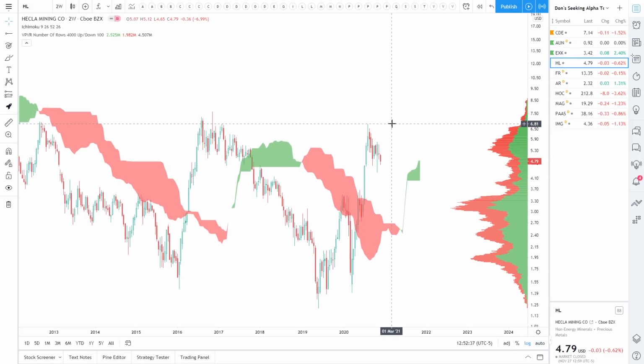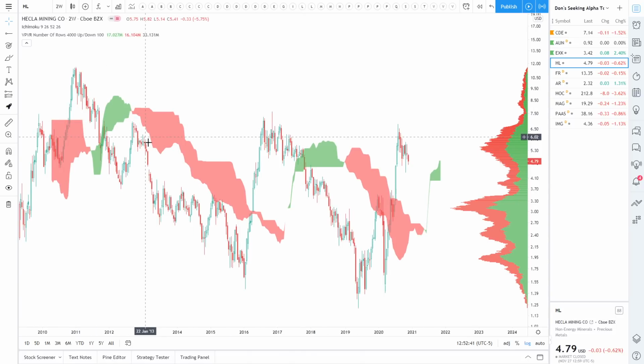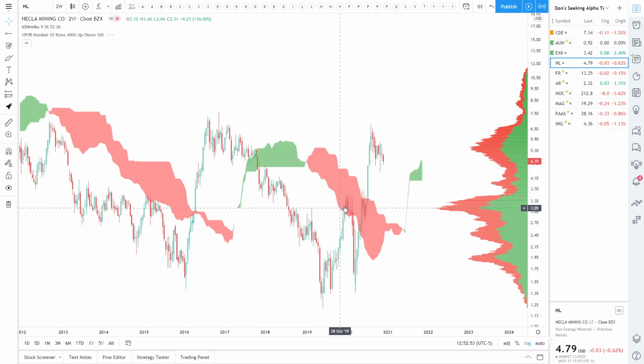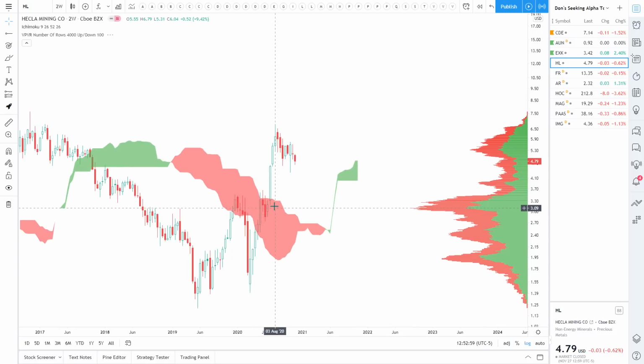Hecla. Look at that. Ichimoku cloud defined resistance. No, bounce, down. Oh, broke out, a very powerful break. Up it went, below the cloud, down. And here it's trying to pierce through that cloud. No, refused. Down here, consolidating in the cloud right there. Look at the line perfectly.